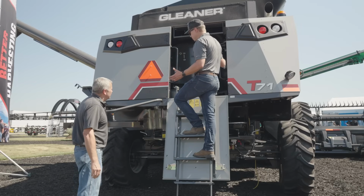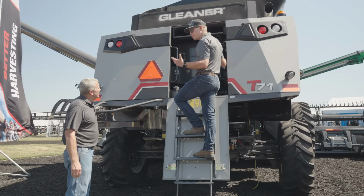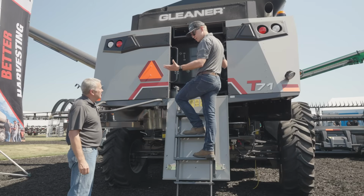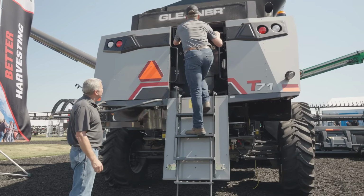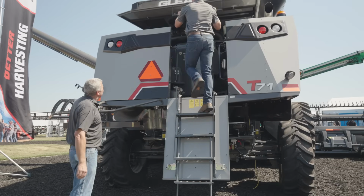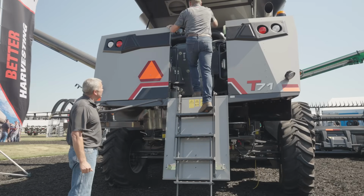A little wider as well. Yes. So again, maximum access shielding. How can we improve the access to the machine to be able to get to components a little quicker? Again, more harvesting time. Absolutely. And you'll notice that the little latch is gone as well. The latch is gone now. So how that hood opens and closes.